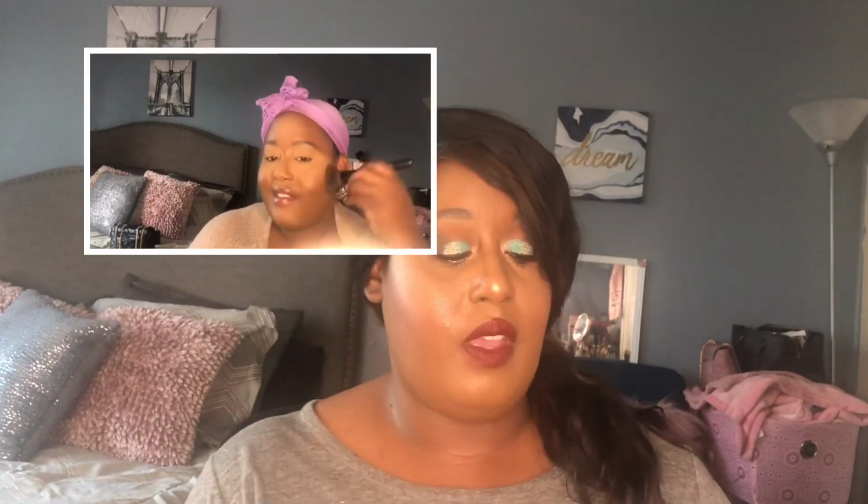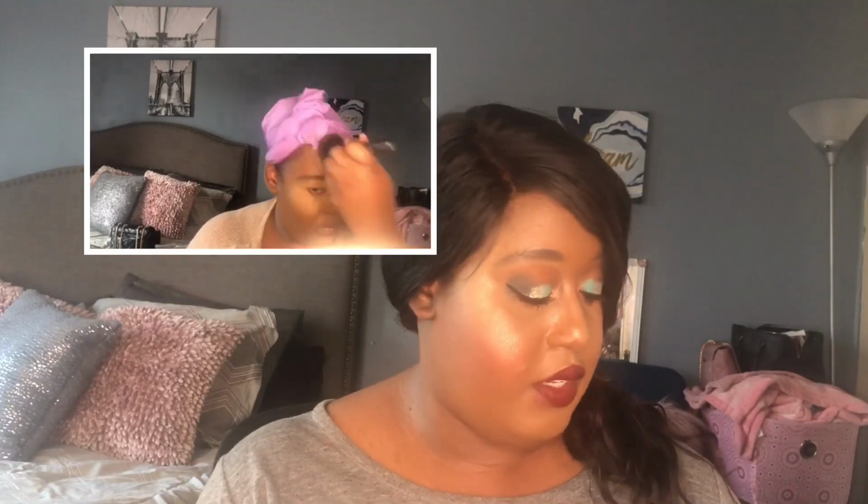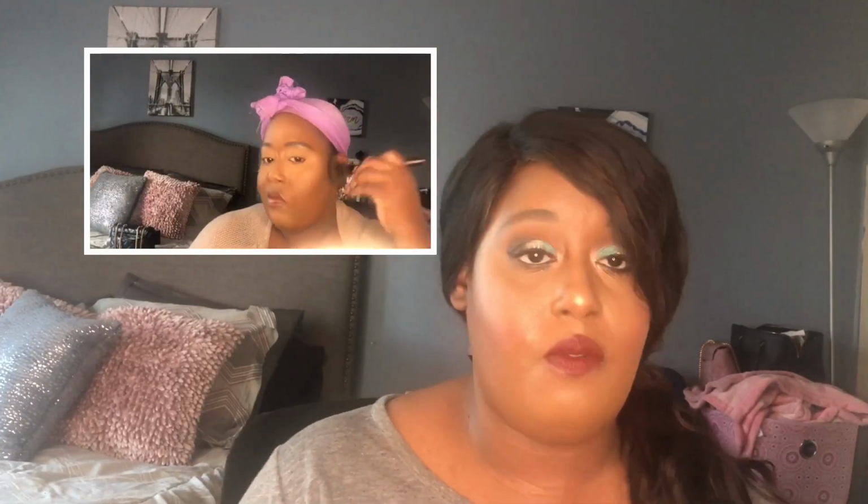This is what I put on around the perimeter of my face. It's not bad at all, and it's been good for what I'm using it for. My normal one that I love is the L'Oreal Paris Infallible Pro Matte Powder in Cocoa.